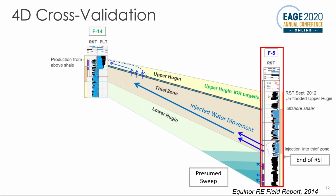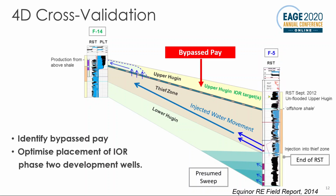The injection well saturation log, which unfortunately ends near the top of the lower Hugin, shows good sweep in the middle Hugin, but not in the upper Hugin. The result of this is possible bypassed pay in the upper zone, and targets for IOR, which is exactly what Equinor did and confirmed in Phase 2 of the field's development.